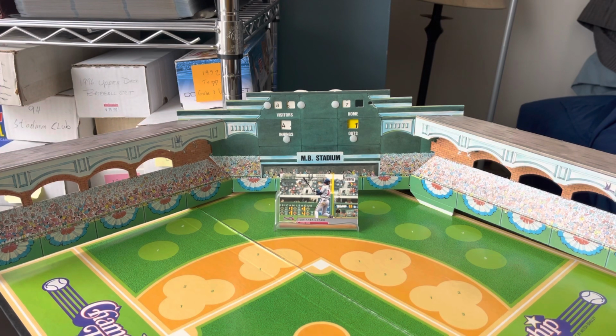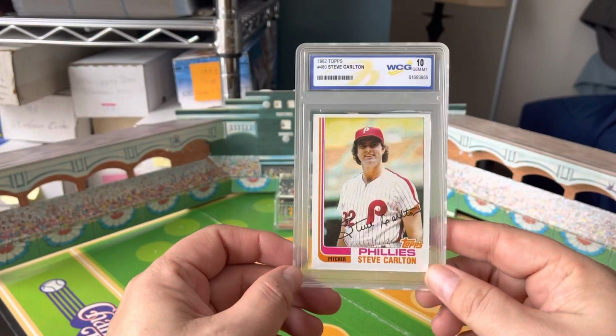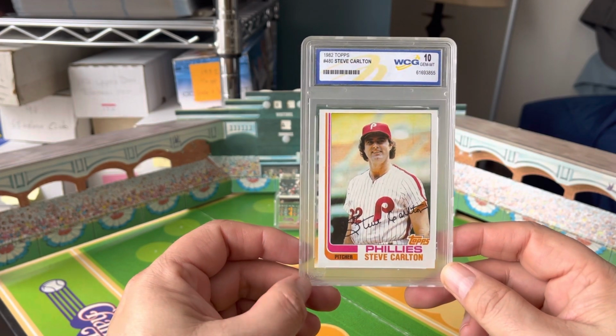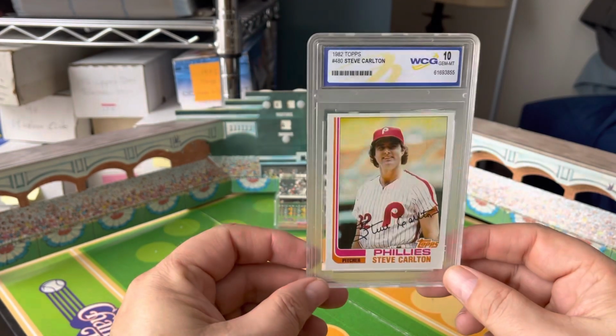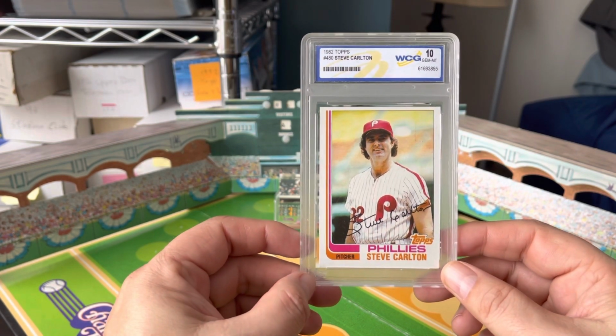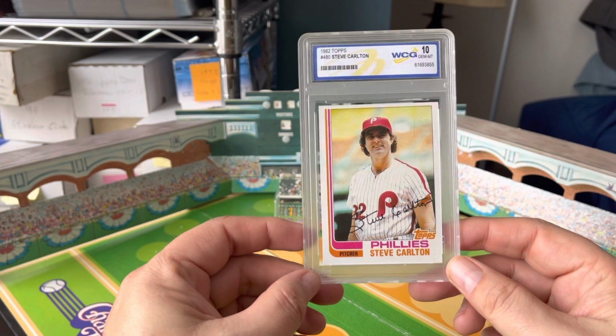Today's random baseball item of the day. I think this was one of the things I got from my box of stuff from Kevin. I went back and looked at the video I posted, and I did not see that I highlighted this, so I wanted to highlight it now. Threw in a slabbed card from a company called WCG, world-class grading for all I know. Steve Carlton card, 1982, in a 10, Gem Mint 10.